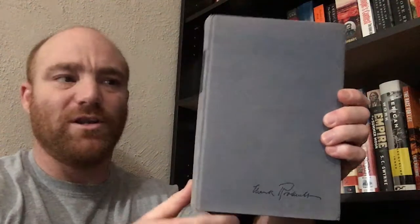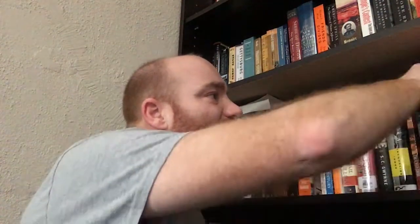Here's a book I don't have the dust jacket for, This I Remember by Eleanor Roosevelt, and pretty simple without the dust jacket there, but it looked interesting, so I picked it up. And now we're down to the last 3 books.